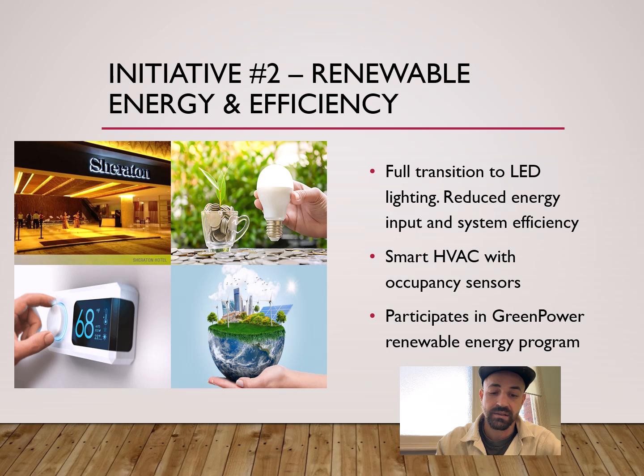So, in conclusion, the Sheraton Grand Sydney Hyde Park shows that luxury and sustainability can go hand in hand. Their approach to waste, energy, and renewable sources makes them a leader in responsible hospitality.